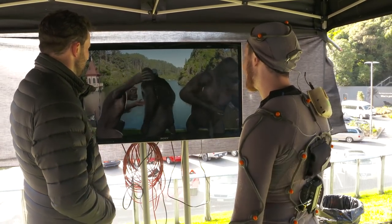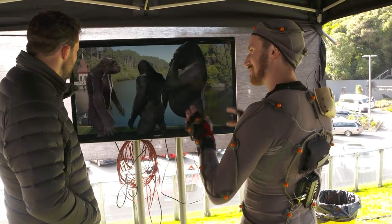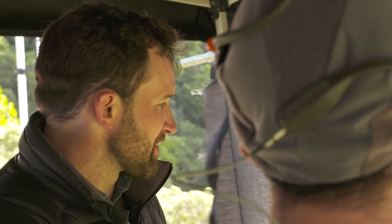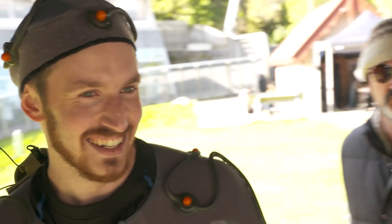Cool. So how long will that take to fix and finish? So it really depends on the shot, but it could be anywhere from a couple of days to a few weeks. Wow. So what do you think? Anything else you want to try, or are you feeling good about that? Yeah, I think that's good. Awesome. Thanks, James. Thank you. Nice job.